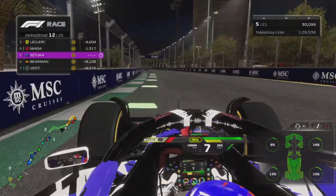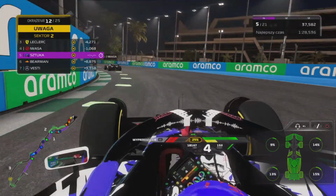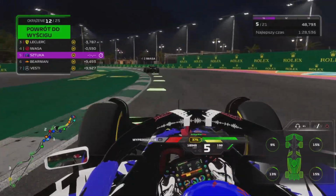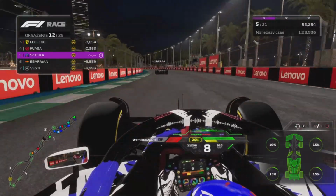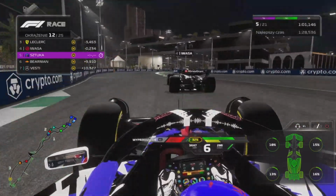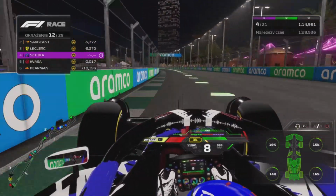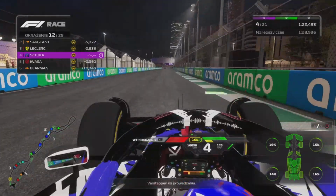Yellow flag. Okay, clear. Verstappen has the lead.